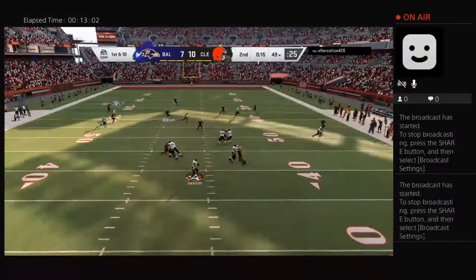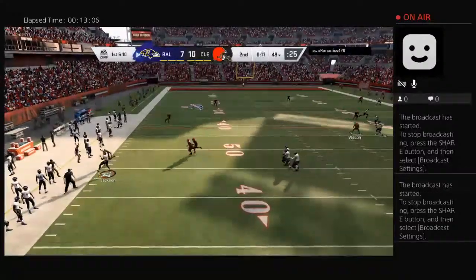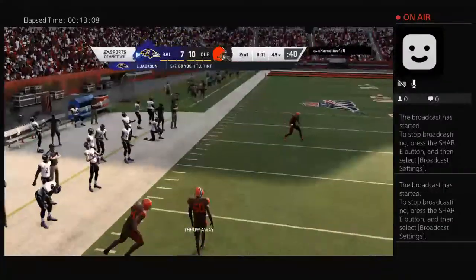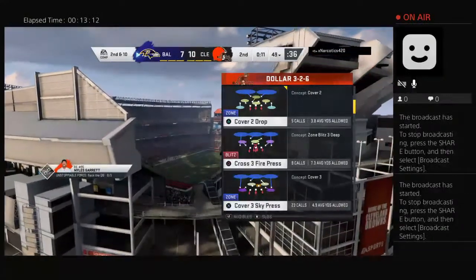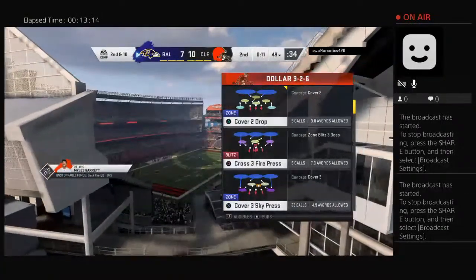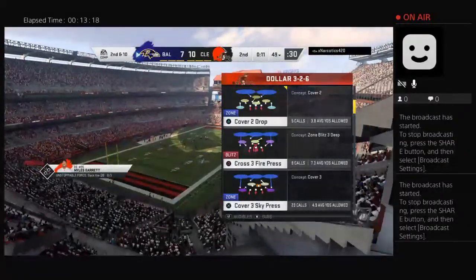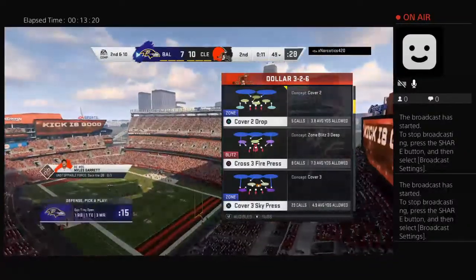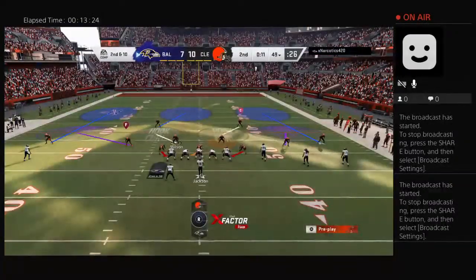From the gun, Jackson. Forced out to his left. And that'll be incomplete with 11 seconds remaining now. It's 2nd down and 10. After the incomplete pass, here now is 2nd and 10.